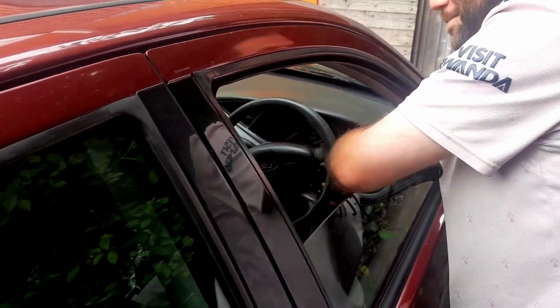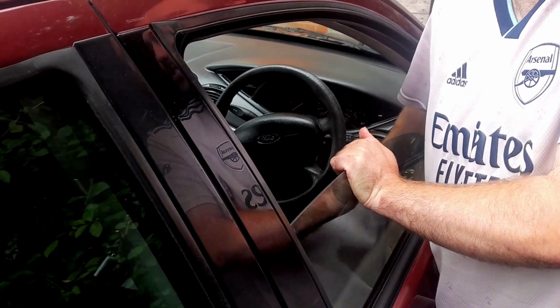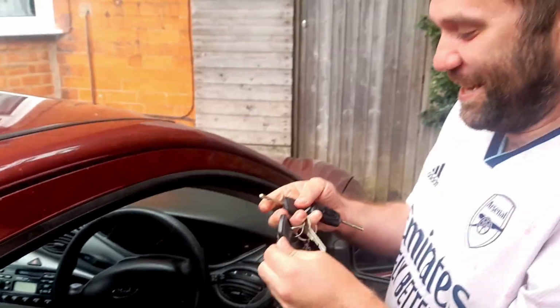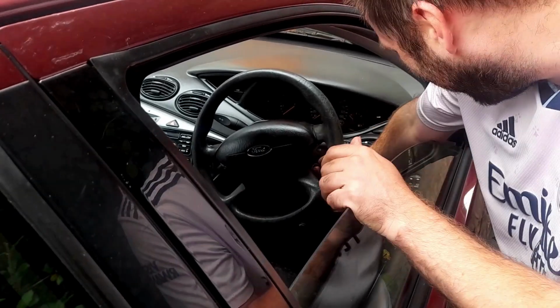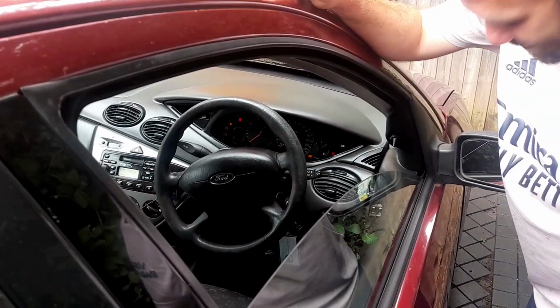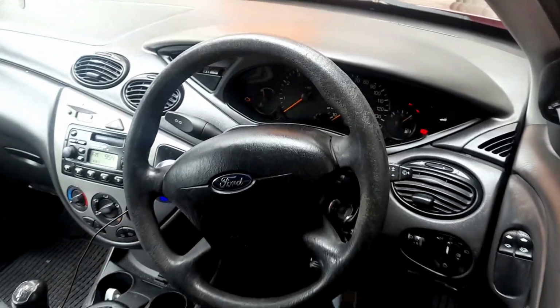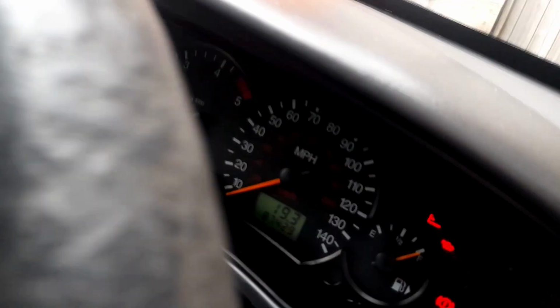You're struggling to put your keys in now. You've put the wrong key in. That might help. Yeah, I don't think it will start this car. See, sheer incompetency, guys. He can't even start it. Proper northerner. Yeah, I wouldn't say so. No, I'm not that cruel.